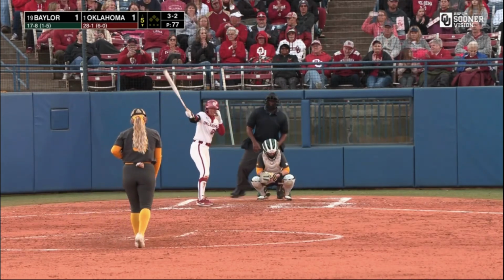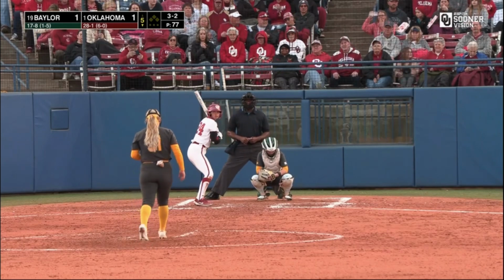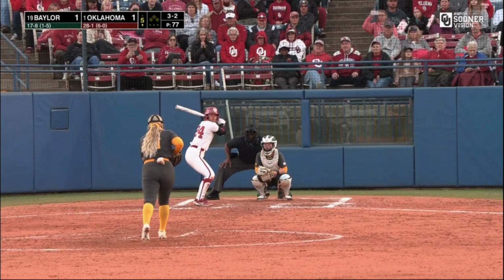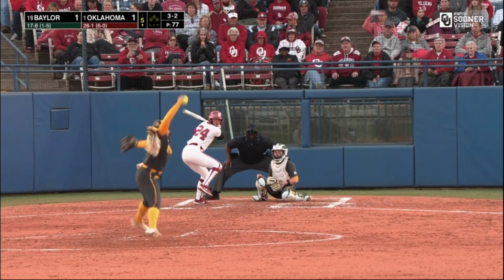What a great crowd tonight. Yes. I don't know how many of you have your AirPods or earbuds in at the stadium. This is a great, fun crowd. They're into it. They're ready to explode.